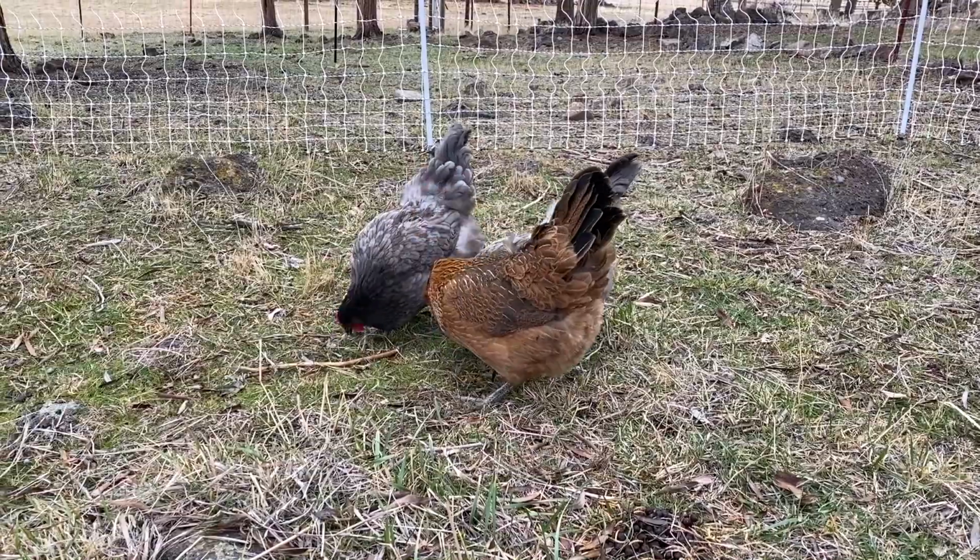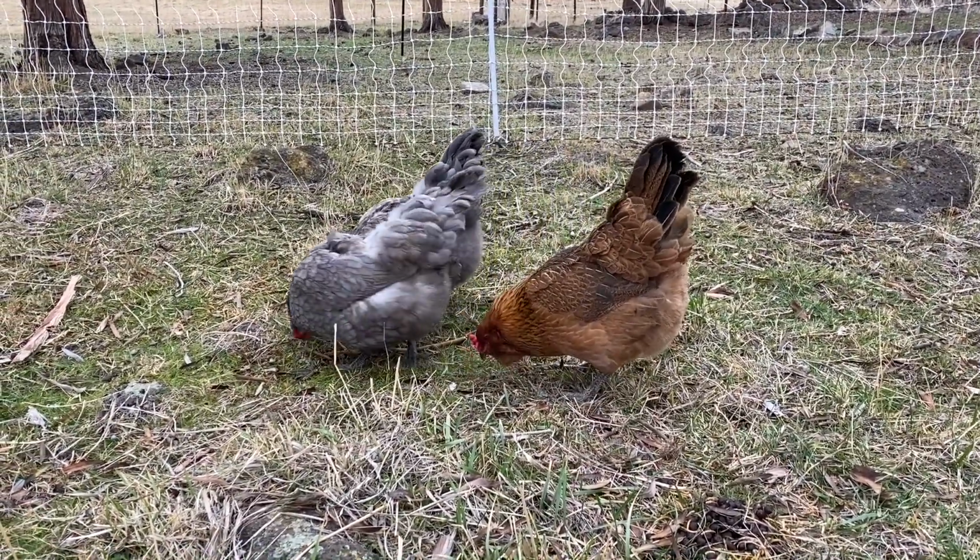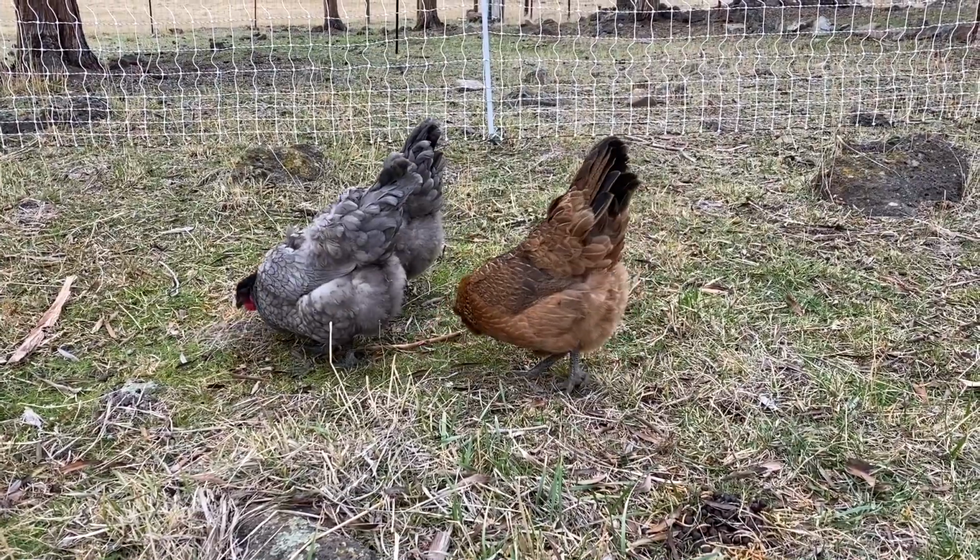They look pretty happy here. I did bring them some dried mealworms, which they're sucking up very quickly.